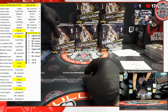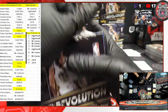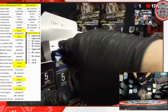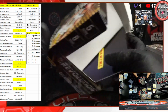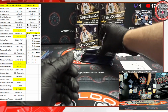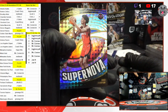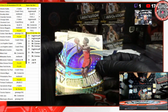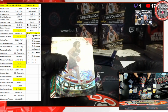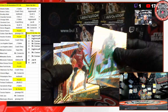Spurs box 4. Chris J is on the Spurs. Amen Thompson. Supernova, that's going to the 7 spot. The fractal of Jaime Jaquez, nice card there for the Heat and the connector.